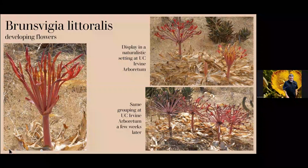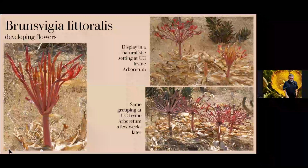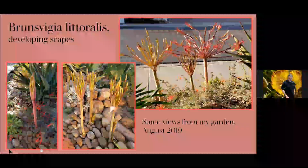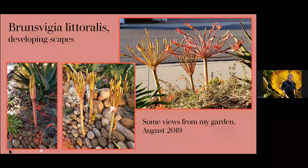These shots were taken at UC Irvine Arboretum, which I think has been closed down. I think UC Irvine wants to put not condos, but student housing there. These are in my yard, late August to September. And they usually elicit a lot of discussion from some of my neighbors that walk past. What the heck are those?